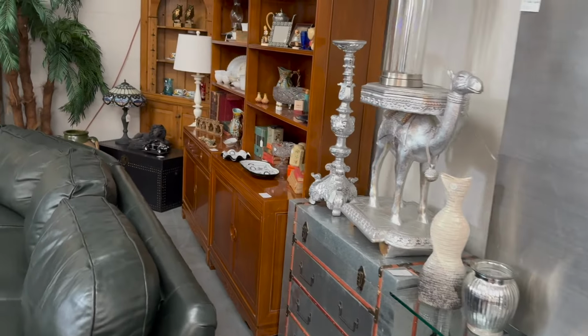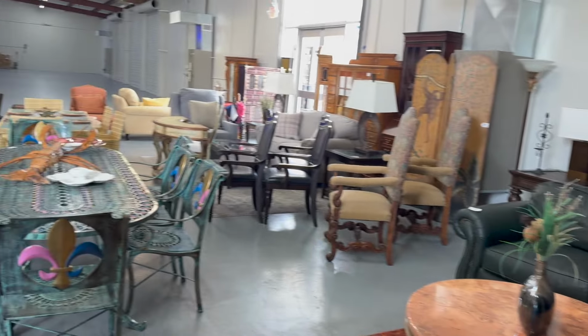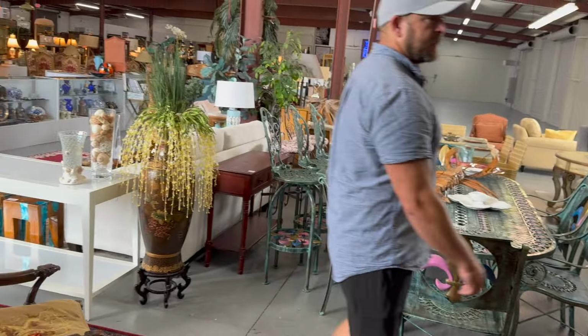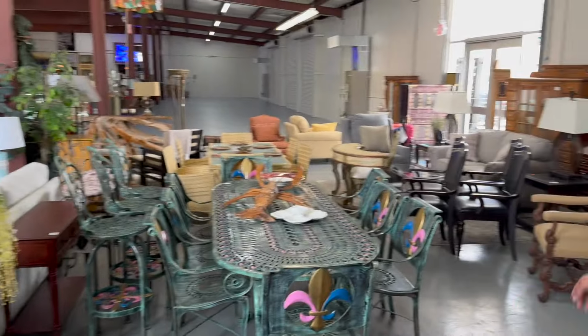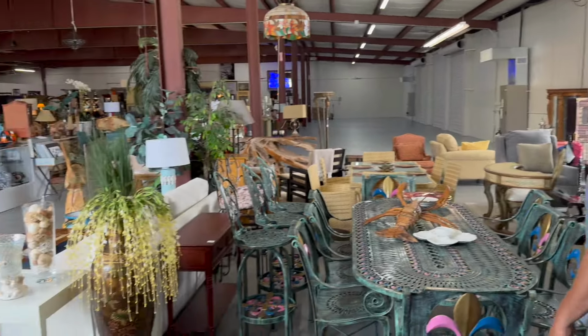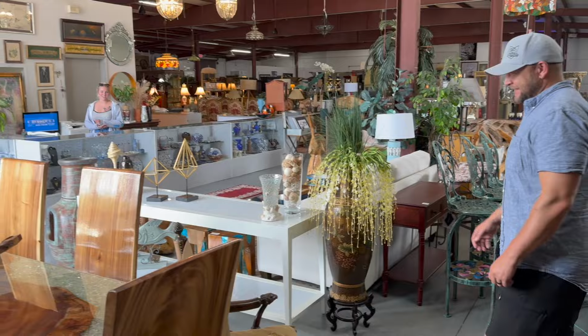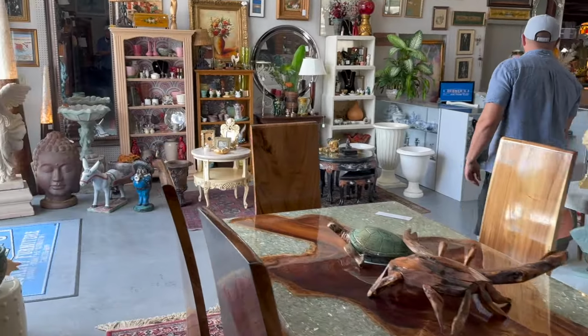It's pretty crazy how big of a place this is. They have the store on this side, 20-some thousand square foot in this building, and then across the street, literally 100 feet through these doors, the next building over is an auction company. They have about 4 auctions a month over there. So pretty cool overall.